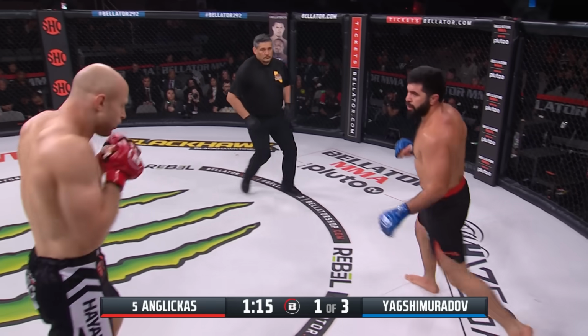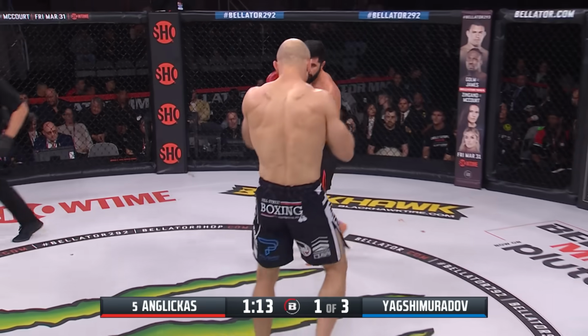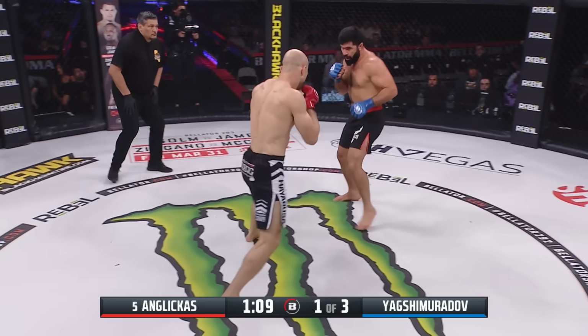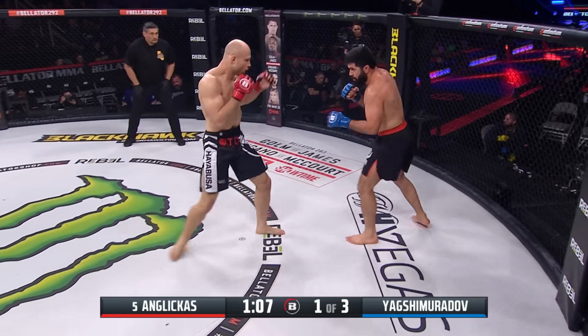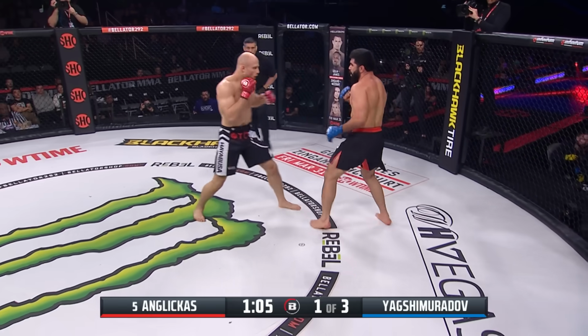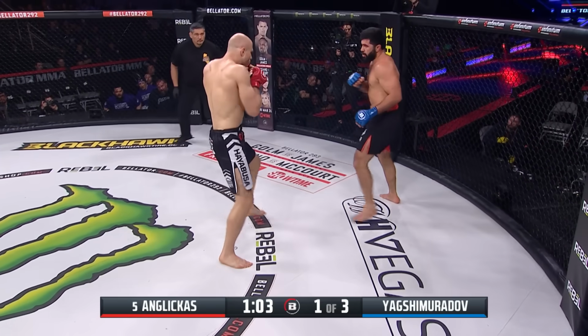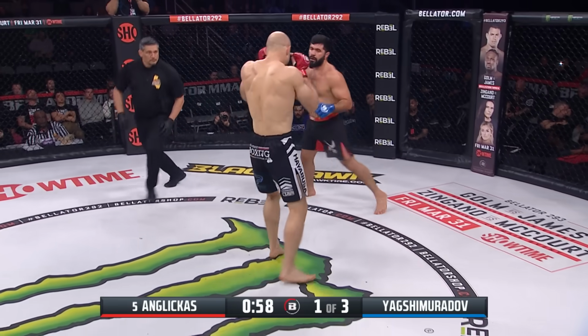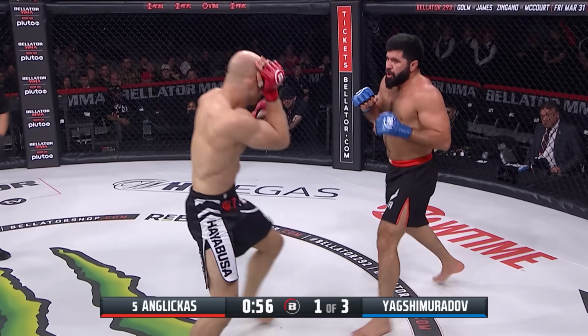And Julius decides to go to that wrestling attack. The damage on that leg is going to slow that shot down. Lead left hook by Yagshimuradov. Oh! Right uppercut, checking the jaw of Anglickas. Hey, Anglickas wore it well. That jab popped his head back, but what a thudding uppercut by Yagshimuradov.